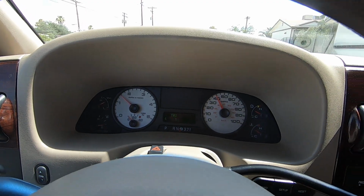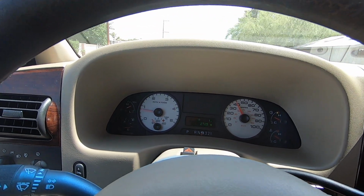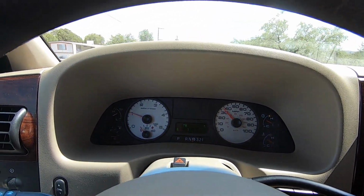This is a hell of a nice truck. We've done the bulletproof package on it. You know, if I were the next owner, I'd probably just buy a white touch-up pen and call it a day. You know, $18 is what I'd spend on it.